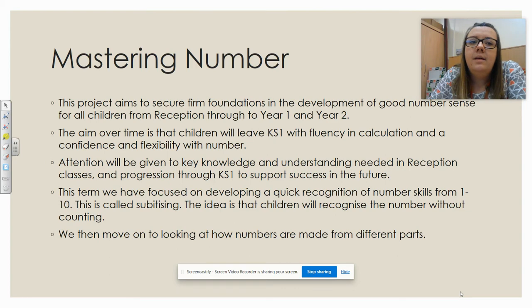This year, we've taken part in a programme called Mastering Number. This project aims to secure firm foundations in the development of good number sense for all children from reception through to year 1 and 2. The aim is that over time, children will leave Key Stage 1 with fluency in calculation and a confidence and flexibility with number. Attention will be given to the key knowledge and understanding needed in reception classes and progression throughout Key Stage 1 to support success in future.